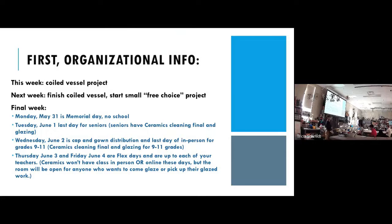Then this is the part I was confused about. That Thursday and Friday, so June 3rd and June 4th, those are flex days, which means that there's no in-person school those last 2 days of school. And that's weird. I was thinking to myself, what the heck am I going to do with students at home for the last 2 weeks of the trimester? And so my answer was nothing. I'm not going to have any Google Meets those last 2 days.